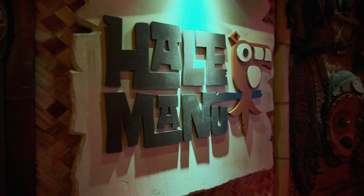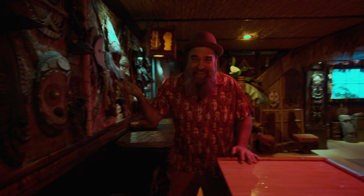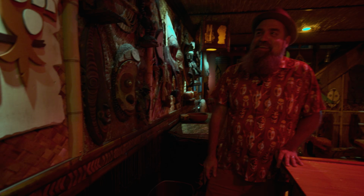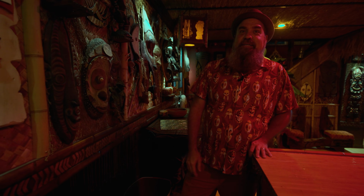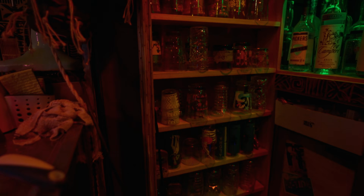And then this is like the logo of your bar. Yeah, the Hale Manu. Dave Hansen carved that for me. Oh really? You didn't do that? No. I designed it, but he carved it. He carved the sign.